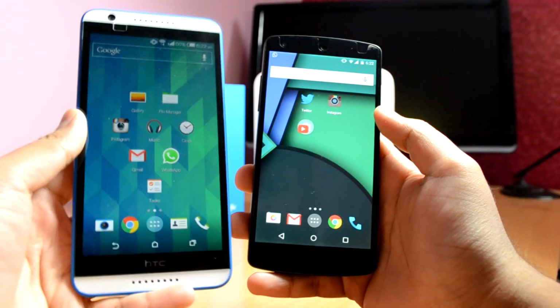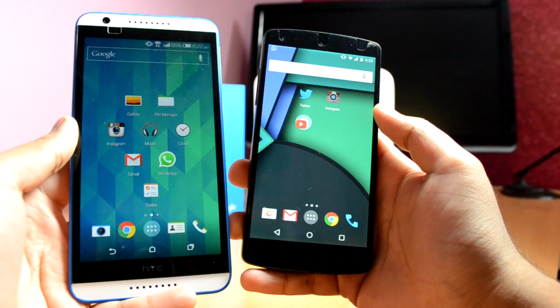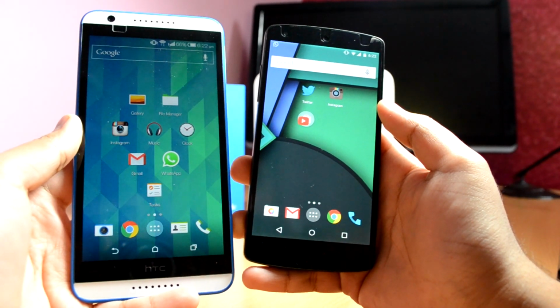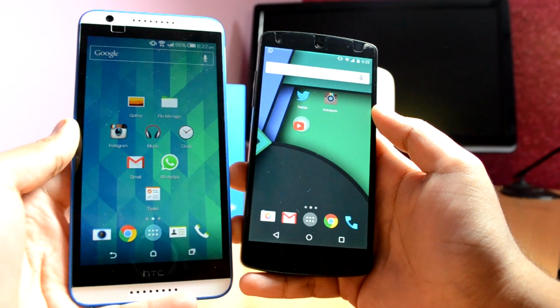One last thing to mention before getting the HTC Desire 820, keep in mind that you can't do heavy gaming on it since it heats too much, so surely it is not meant for gamers. While if we talk about the Nexus 5, it surely heats a bit, but the situation is much better than the Desire 820. And yeah, that was all for this video.